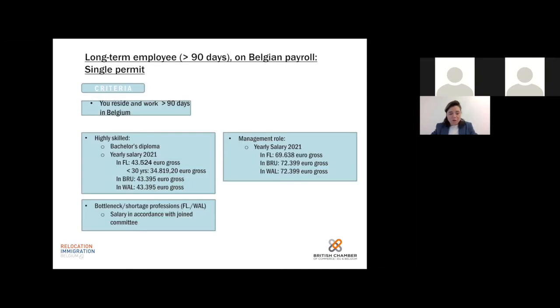Yes, next slide. Thank you. So let's start with the long-term employee on the Belgian payroll. For this person, we would apply for a single permit. What are the criteria for a single permit? So first of all, a long-term employee is somebody who resides and works for more than 90 days in Belgium. Then we have different categories of single permits, and the most common is the highly skilled single permit. And here you can see the different criteria which need to be met, which is fairly simple.